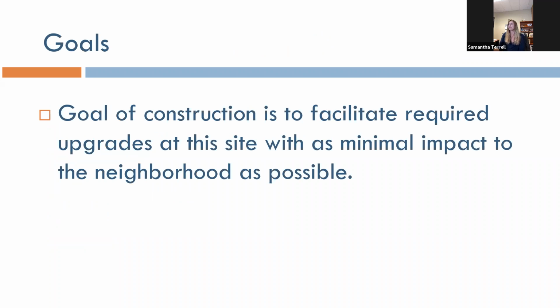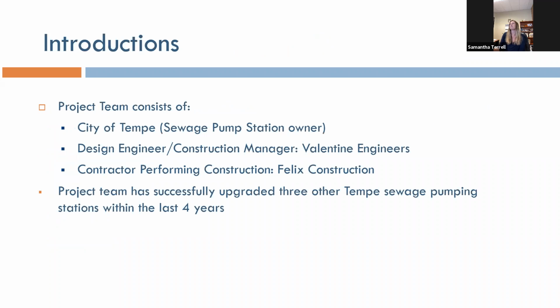Available. The general goal of this project and the construction is to facilitate the required upgrades at this site with as minimal impact to the neighborhood as possible. And we'll go through just exactly what the impact will be in this project, just so the neighborhood understands.